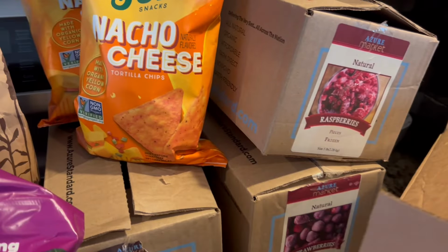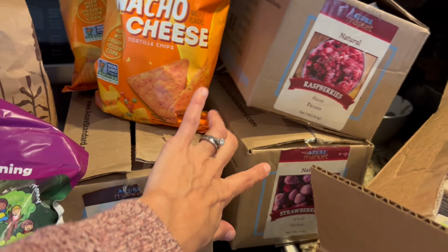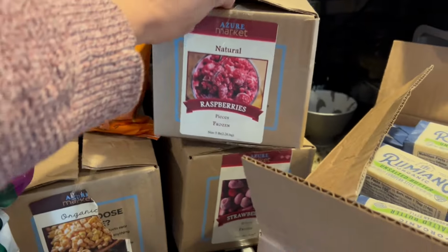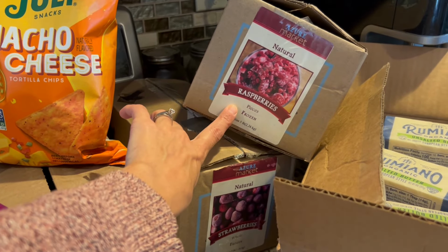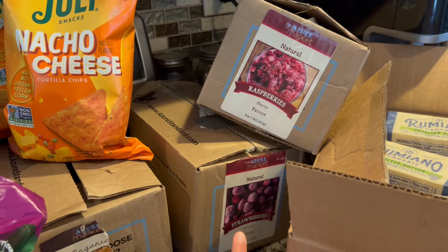Next back here, you can see that I got 2 boxes of frozen fruit. These are actually empty. I already put the fruit into my freezer because it tends to defrost pretty quickly. But I have a 5-pound box of frozen raspberry pieces and a 5-pound box of strawberries. Depending on what you're planning to use the raspberries for, these pieces can be a really great deal for you. I think they're about half the price of getting the whole raspberries.